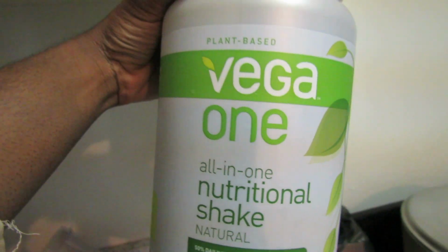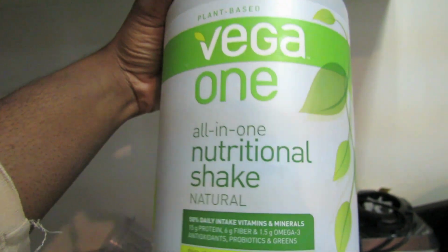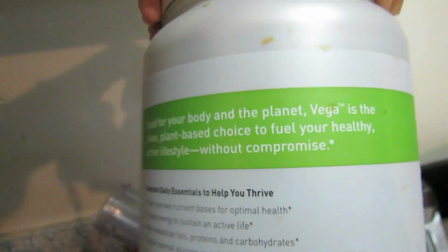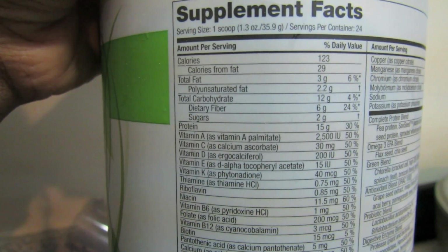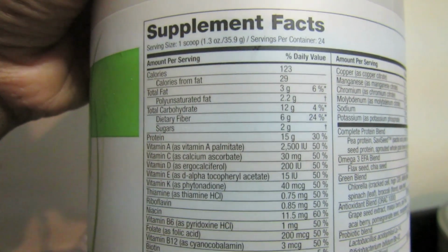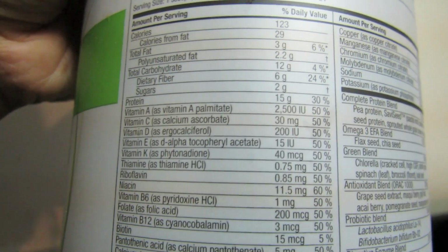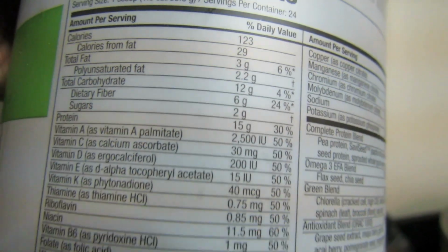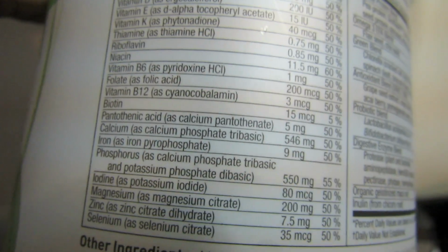If you look over here, you can see this is my Vega. I drink Vega 1 in the flavor natural. This is a protein powder, and 1 scoop of this protein powder has so much stuff in it. So if you see here, 1 scoop of the protein powder is 123 calories. And as far as protein, it has 15 grams of protein. Also has 6 grams of fiber, very little fat, as you can see there, lots of vitamins and minerals.